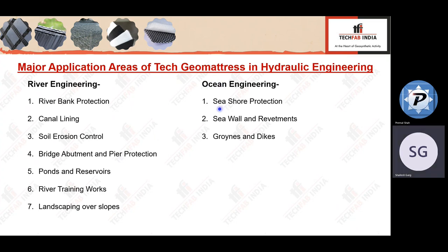Coming to ocean engineering, tech geomattresses can be used for seashore protection, for the construction of seawalls and revetments, and for groins and dikes. Groins and dikes are mostly structurally the same, but groins are always laid perpendicular to the seashore, whereas dikes are laid along the seashore. Their structural arrangement is mostly similar to earthen embankments, in which the inside material is known as core and the outside is known as shell. Therefore, in groins and dikes made with geotextile material, the core can be made up of the tech geotube that we discussed earlier, and the shell can be made up of tech geomattress. Therefore, it provides a complete protection system.